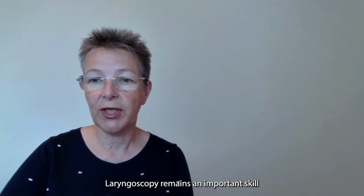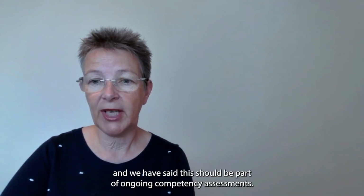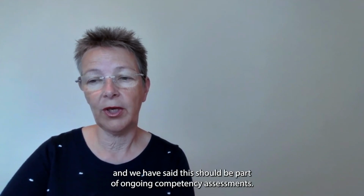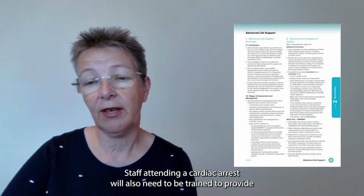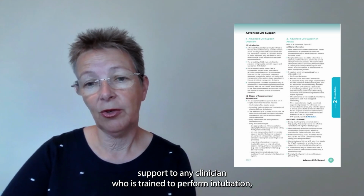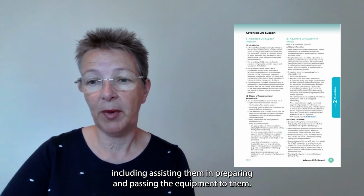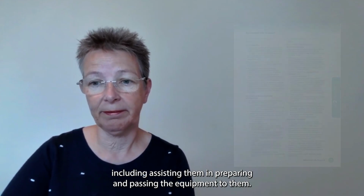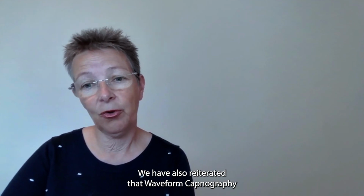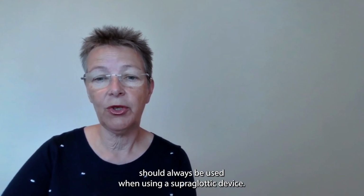Laryngoscopy remains an important skill for visually inspecting the oropharynx in choking, and we have said this should be part of ongoing competency assessments. Staff attending a cardiac arrest will also need to be trained to provide support to any clinician who's trained to perform intubation, including assisting them in preparing and passing the equipment to them. We have again also reiterated that waveform capnography should always be used when using a supraglottic device.